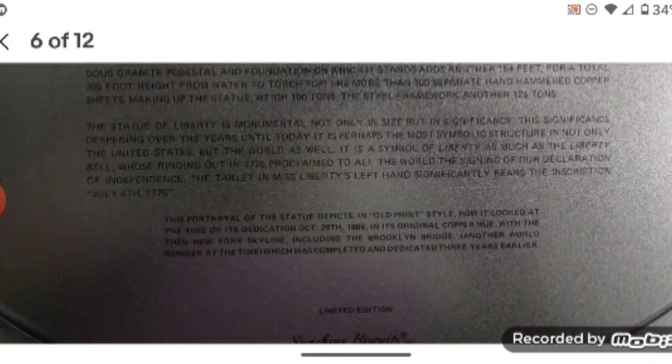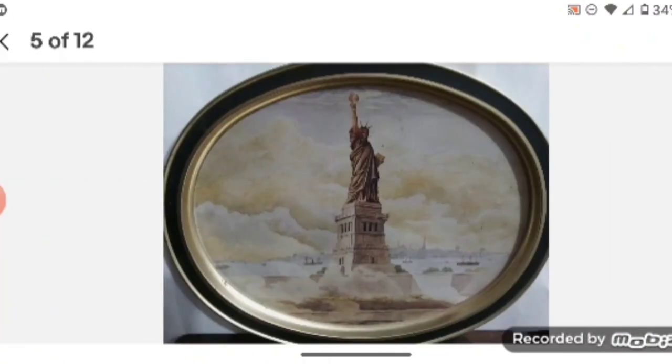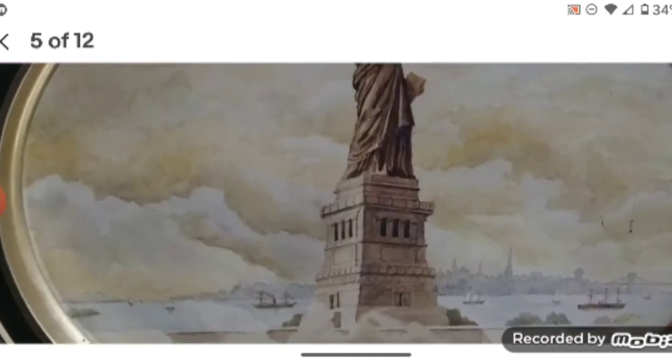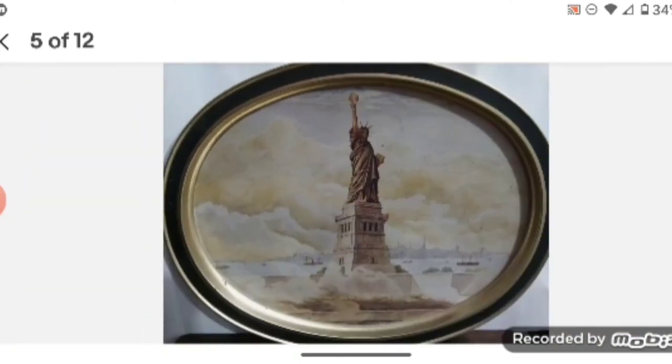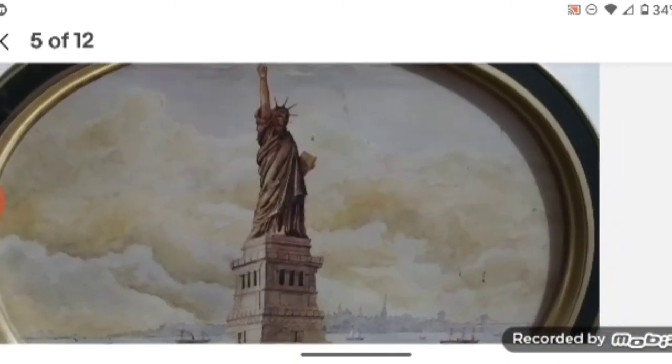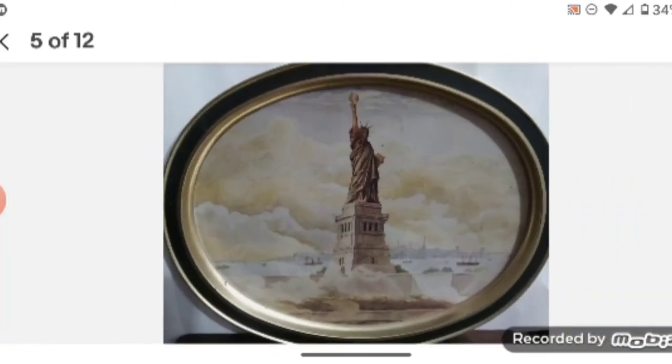So the Statue of Liberty has been around for quite a while. And it's really interesting. It gives you all the information about it. And isn't it cool how the Statue of Liberty used to look? More like it has that green color now, but that's from age. And of course the water, everything has changed it a little bit. But she's still standing tall for us. Our liberty, our freedom.